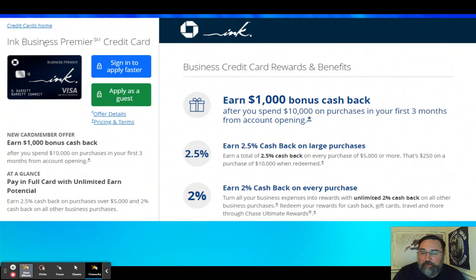So Ink Premier, this is my workhorse for this. Absolutely love this card. It's got a $1,000 cashback bonus, which is huge. You spend $10,000, which is ridiculously easy to do. You're putting money into savings accounts. So take money out of your savings account, put it into CDs, 3 month or 6 month ones. Primarily, it's much easier to find 6 month CDs where you can fund $5,000 or more.